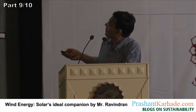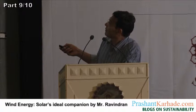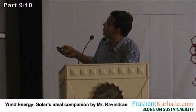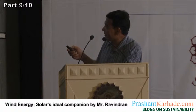Skyline. This is another view. Solar on the rooftop, 55 kilowatt. So without any guy ropes. Those who are familiar with the Pune skyline can recognize the Sahyadri range there.